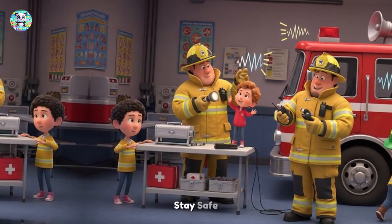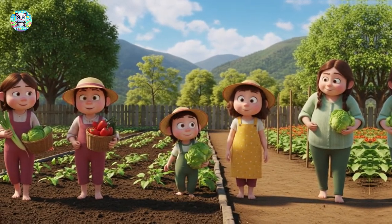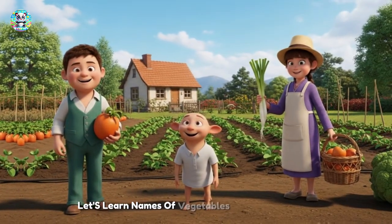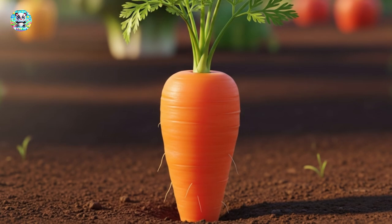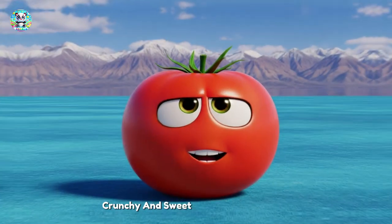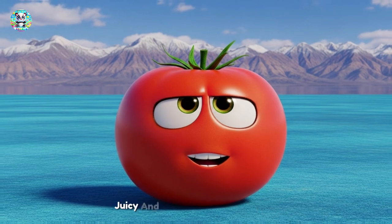Stay safe. Hello, gardeners. Today, we're in the veggie garden. Let's learn names of vegetables and garden tools. Look at the bright orange carrot, crunchy and sweet. Here's a red tomato, juicy and round.